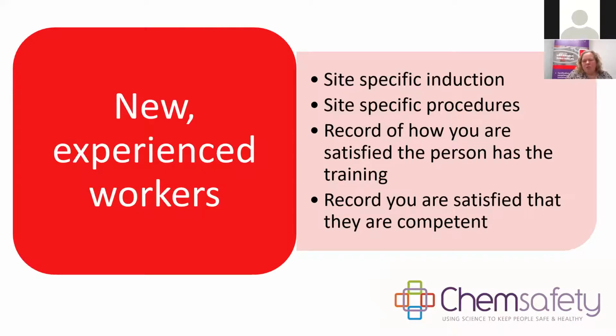So whether they can provide you with evidence, do they have particular trade qualifications or other qualifications that they can provide to you? And that also comes into satisfying that they're competent to be able to do the work. So there's certainly provision for recognising people with experience in the field. They don't have to start from scratch, but we just need to make sure that we've got evidence that we are confident that they're competent.